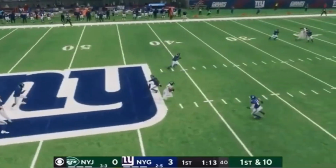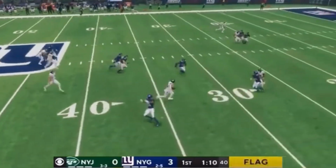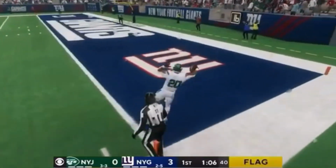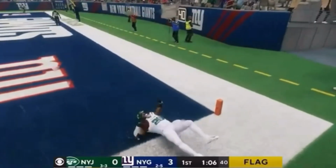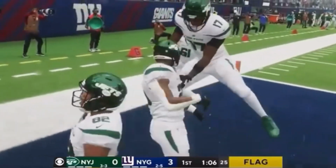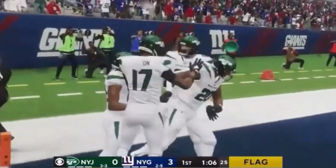Quarter, Wilson on first down over the middle. And that one is caught by Breece Hall with a flag down. Hall blockers in front, still going. Breece Hall will take it. Now will it stand? If it does, it's a 50-yard touchdown. But there's a penalty marker down back at the 41.